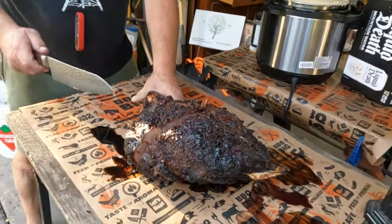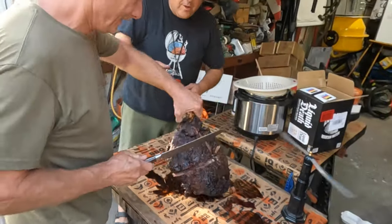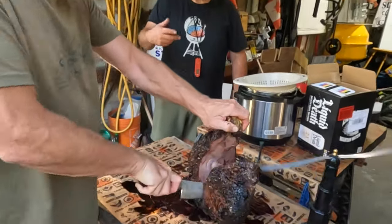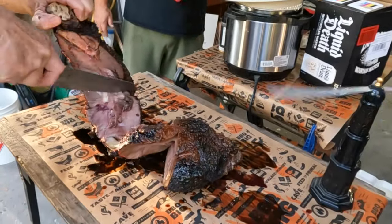Well, it's a big piece. Here, I'll let Tommy trim it because he knows how to trim the meat. When it comes to beef, I can trim it. Oh, that looks good.